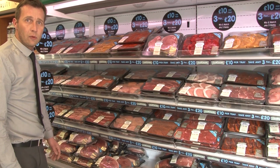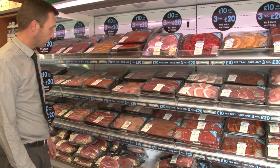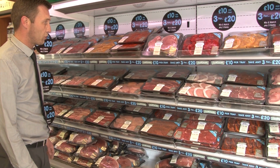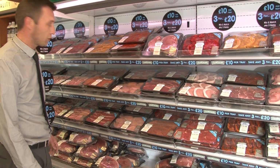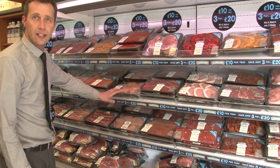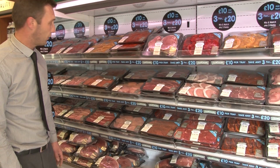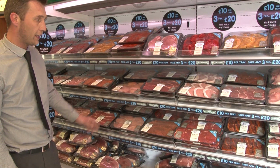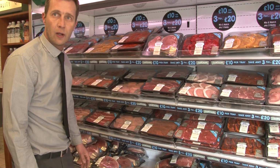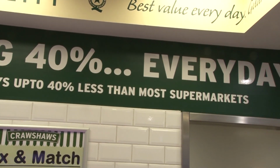First of all, we'd like to show you one of our latest value ranges, ideal for families. Basically the range is a £10 tray or 3 for £20, with a great range of products including pork loin steaks, sirloin steaks, ribeye steaks, lamb steaks, fresh chicken fillets. Basically it's a great value deal for the customer. They say buy two get one free, so they can mix and match any way they like. Great value for the customer, and is actually 30 to 40% cheaper than any supermarket we're competing with.